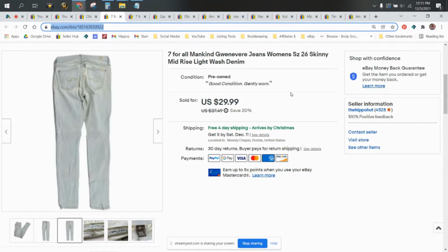So if you ever have jeans that have a name on them or something printed inside, make sure you use it as a keyword in your title, because that's what people are looking for, and sometimes you can get a little bit more money for them. But 7 for All Mankind is definitely a solid bread and butter brand these days.